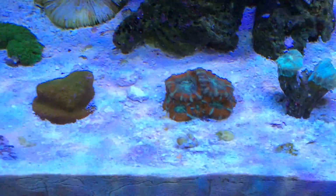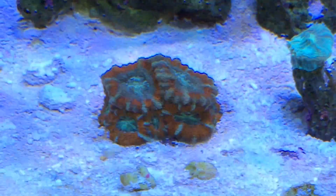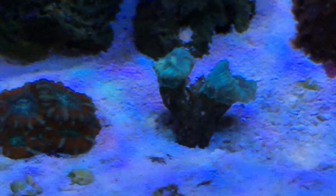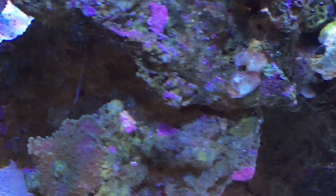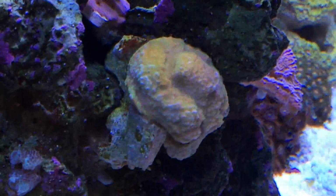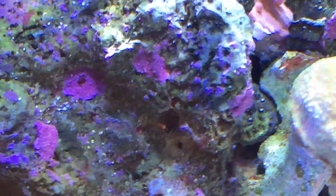Down here I have my first Aiken, which is pretty cool. It has a really fast feeding response. Just little frags at the bottom that I'm growing out. Montipora, some more mushrooms. On this side I have a Sunset Montipora that's not doing great, it lost color, but it's still encrusting really fast, so I'm hoping it'll gain back.